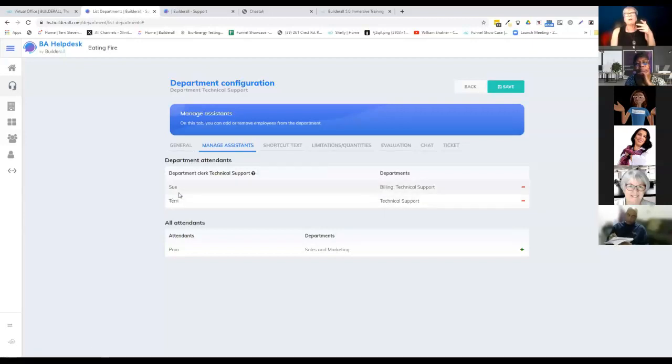On some, you may have one person on all the departments, if it's somebody that really has a handle on all of it. But depending on the hours too, because you're going to structure the hours that are covered by these people. I was going to ask you that. I'm assuming that's under limitations or quantities. You can put people in a department, but then put different hours so that if it's not within the hours that the person is working, they won't get a ticket. Is that what you're saying?